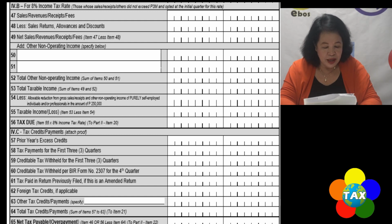Tax credit or payment of tax. This is the information about the payment that you have already paid or the tax credits that you claim. So prior year excess credits. 58, tax payment for the first 3 quarters. If you pay the quarterly income tax, then since this is an annual income tax return that includes the first 3 quarters, you can claim the payment that you made on the first 3 quarters and deduct it on your tax payment on the annual.